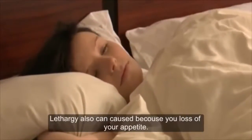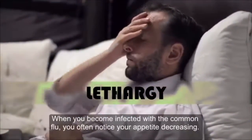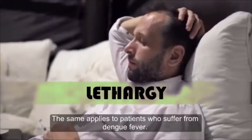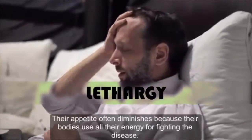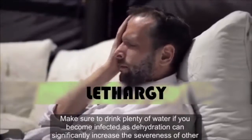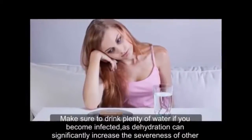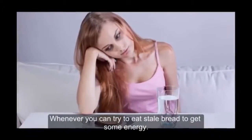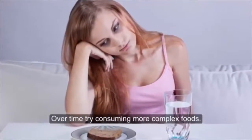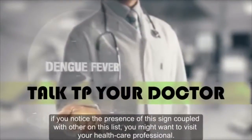Lethargy can also cause loss of your appetite. When you become infected with the common flu, you often notice your appetite decreasing. The same applies to patients who suffer from dengue fever. Their appetite often diminishes because their bodies use all their energy for fighting the disease. Make sure to drink plenty of water if you become infected, as dehydration can significantly increase the severity of other symptoms. Whenever you can, try to eat stale bread to get some energy. Over time, try consuming more complex foods. If you notice the presence of this sign coupled with others on this list, you might want to visit your healthcare professional.